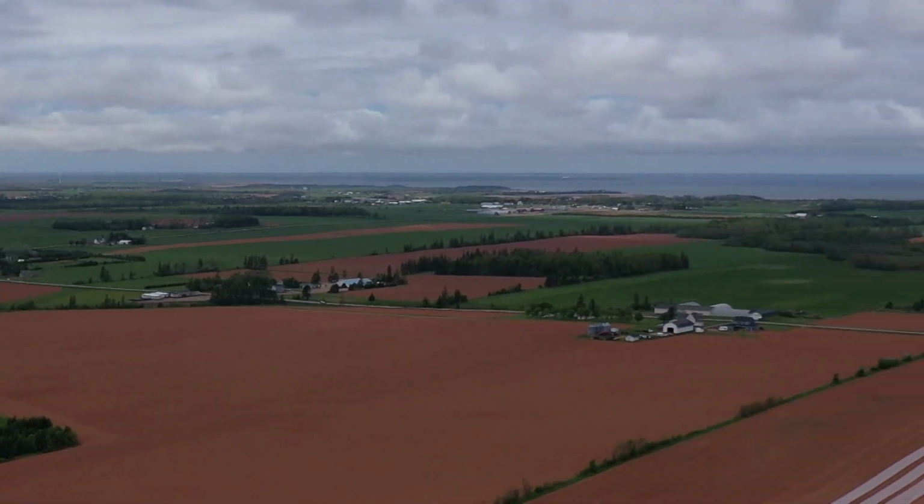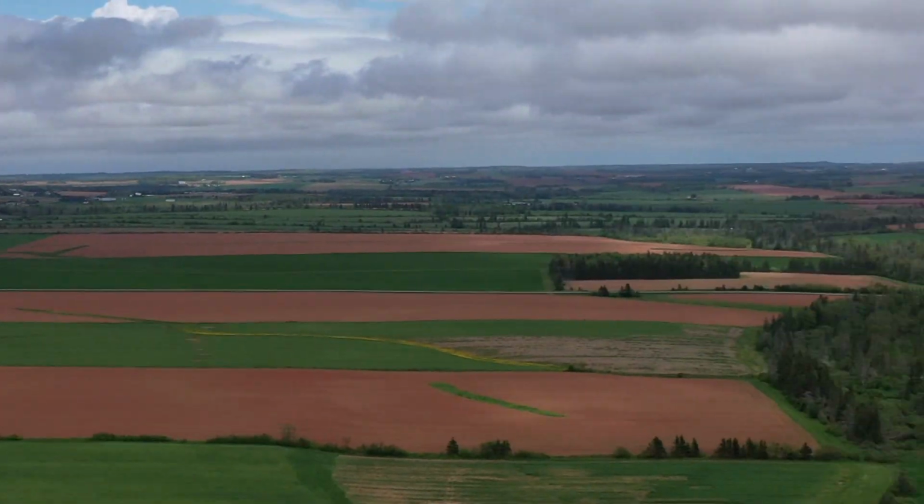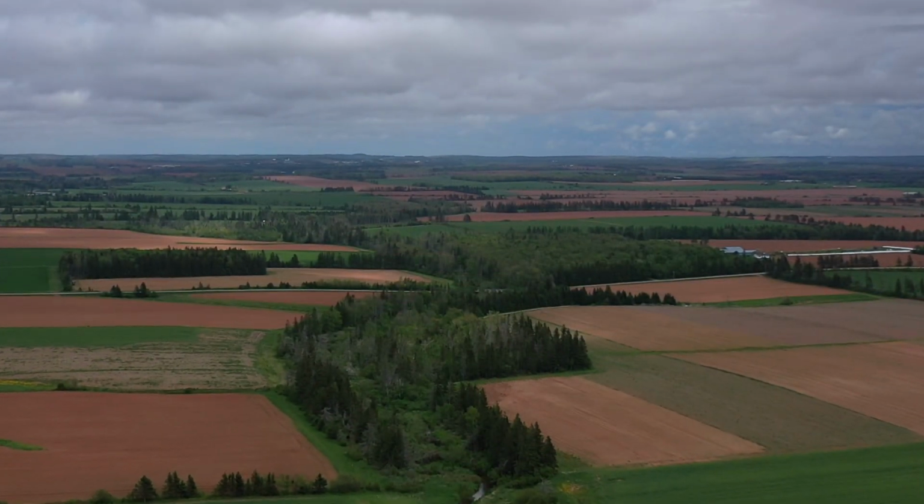And there's the pond on the Wilmot River, and on that pond there was a mill, a lumber mill. Don't really know the history of it.